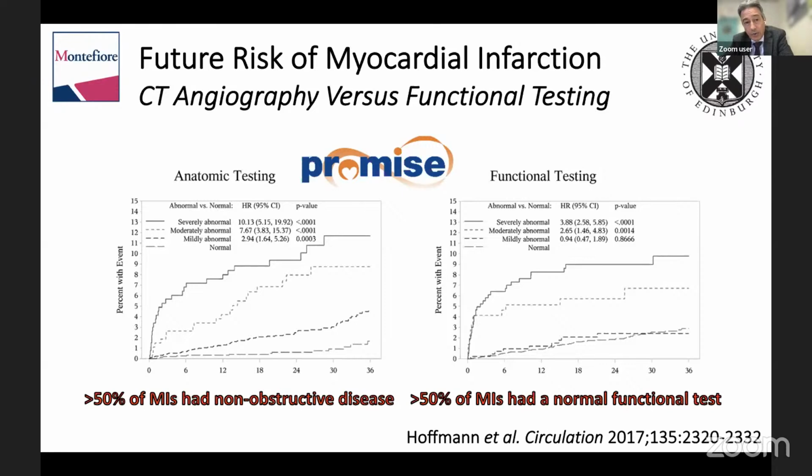Whereas when it came to CT, highly sensitive. If you had normal coronaries, it's very unlikely to have a myocardial infarction. And if you had an abnormal CT scan, 10 times more likely. And again, the non-obstructive disease was where most of the MIs were happening. So if most of the MIs happen in non-obstructive disease, nuclear perfusion imaging has got no chance of detecting that because by definition, it's non-obstructive.